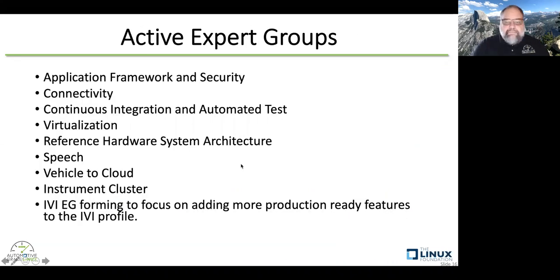So just wanted to touch on the expert groups. In terms of developers, there's several ways to get involved. I've got some slides coming up on developer resources, such as meetings, documentation, website, things like that, where to get the code. But really, if there's a particular area of interest that you have, the best way to get involved is to participate in one of these expert groups.